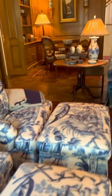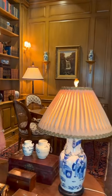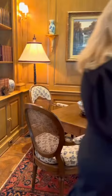And they swivel, so we can turn around and watch TV. Now, do you like having swivel chairs? It's a hot debate. Love them. Okay. Because you can turn around and watch TV here. And then we collect boxes. And I love this card table.